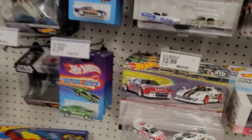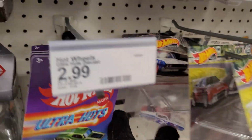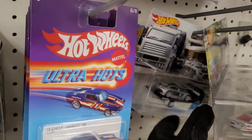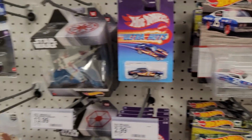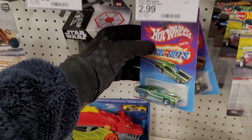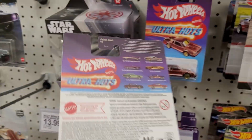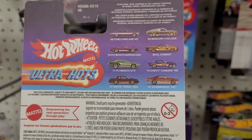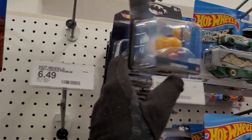Oh, look at this. They have done something here. They've got some more 2-packs. Not interested in these, though. I had picked these up already. There's a few transports, that Mercedes and the boat. So there's your Ultra Hots. These are not the new ones, right? I can just tell. These are just the old ones, the one that has the Buick GNX and the El Camino. That's not the second series, y'all. That's the first one. They've just restocked some of them because I think they didn't sell very well.